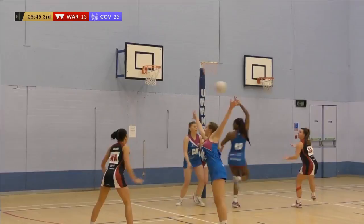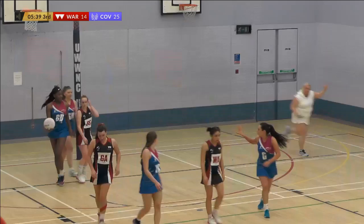Yes, a great ball there by Jess. Lovely. Now. She's gone to Becky. Becky Lloyd shoots goal and for Warwick. 11-point deficit now. Warwick slowly coming back into it. Slowly but surely.